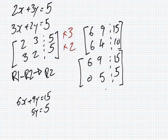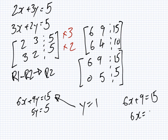Okay, do we have this written down? Well, I suppose I should finish it. So what does the y equal? 1. So if I put that in there, I'll get 6x plus 9 equals 15. So 6x equals 6, so x equals 1 then.